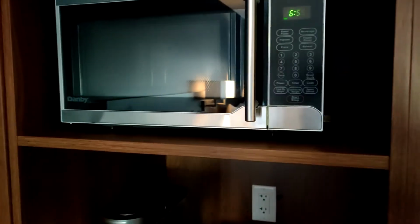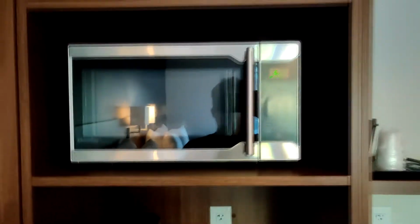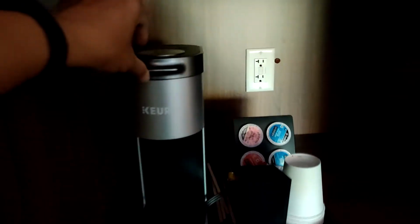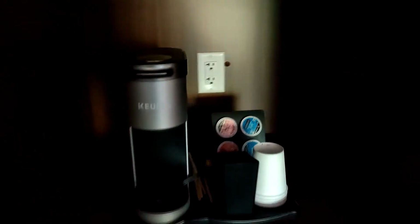Ooh. And the microwave. Mini microwave, good enough. So it's good for staying more than one night. Like sometimes we can reheat the food, or we don't want to eat out every day. Keurig coffee machine in the center, looks good that way. And free coffee right there.